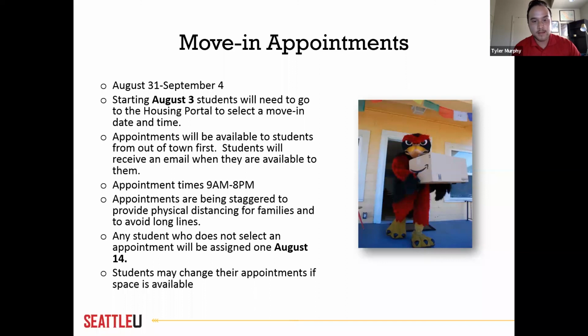Our appointment slots are going to be between the hours of 9 a.m. and 8 p.m. And appointments are going to be staggered to provide physical and social distancing for families and to avoid long lines and crowds and things of that nature.